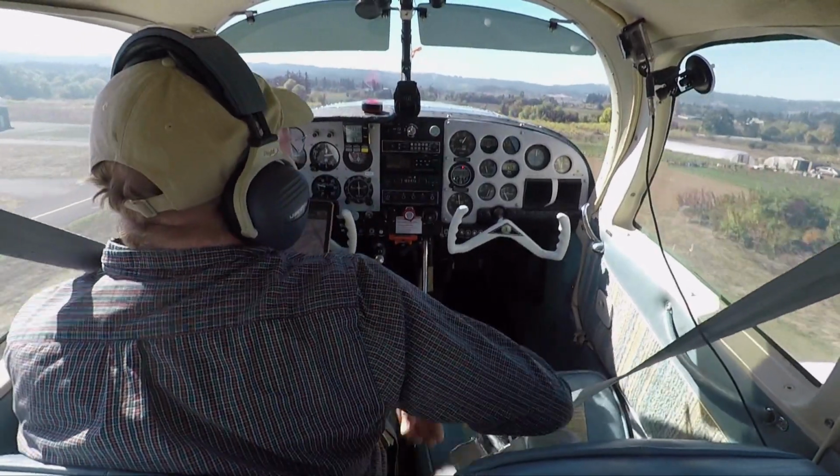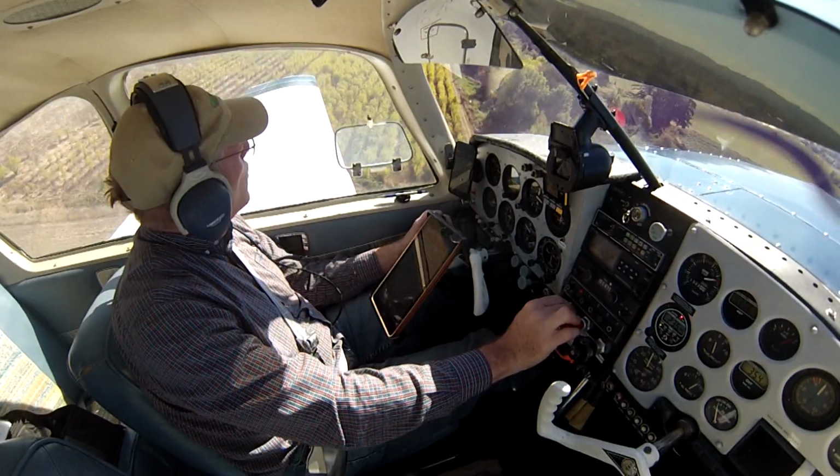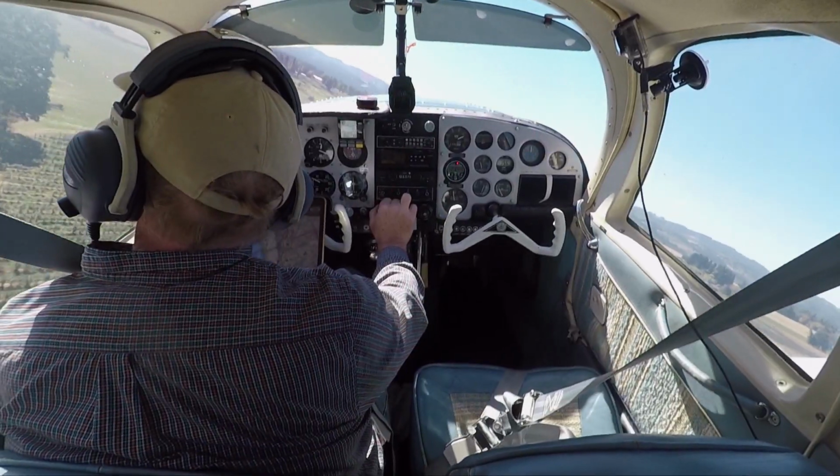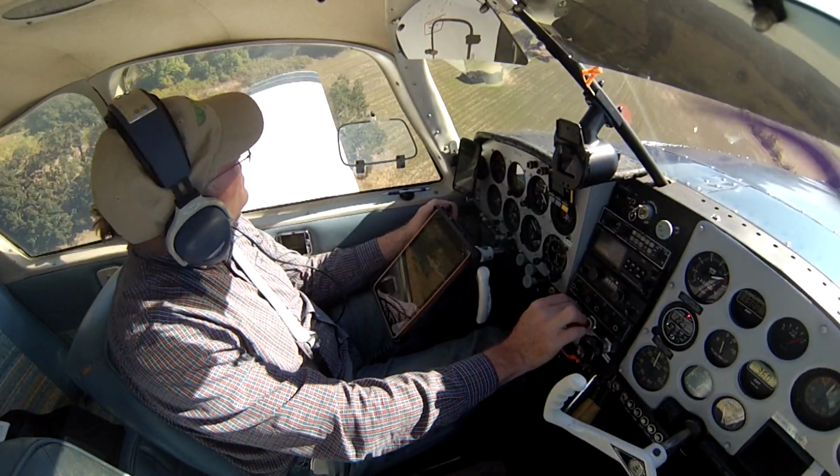So here we are taking off from Twin Oaks, and when you take off here, they've got you make a left-hand turn off as soon as you get to the end of the runway, which is why I'm not flying a straight out departure, in case you're wondering.